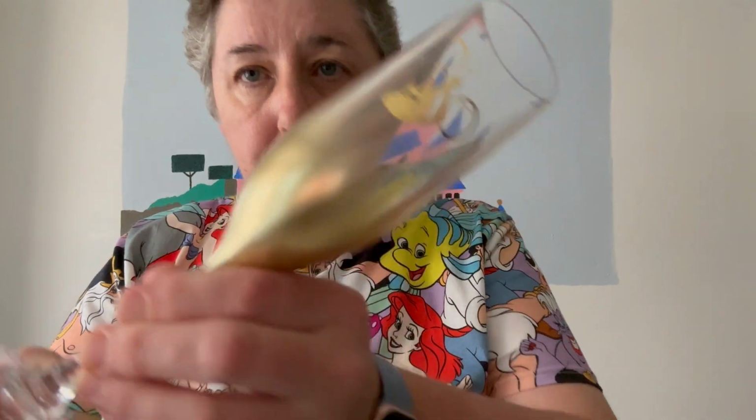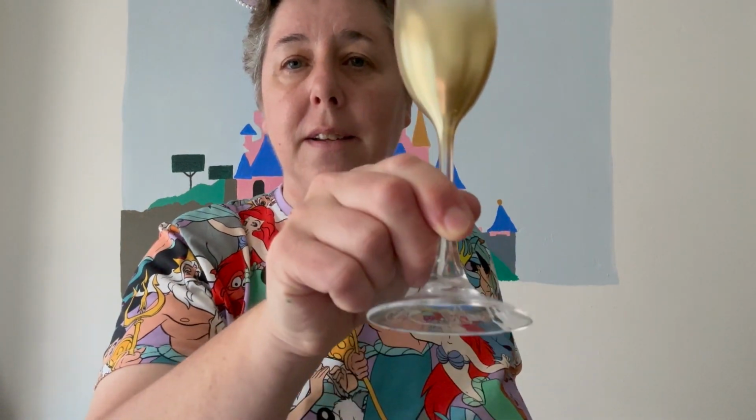This is a plastic champagne flute that I got. I actually got it from the Skyline Bar at the Hotel New York, the Art of Marvel. And obviously it has the 30th anniversary logo on it. Has some gold paint. It's plastic, not glass. And if you buy a glass of champagne either on Main Street or at the Skyline Bar, Hotel New York, the Art of Marvel, they give you this as a souvenir.